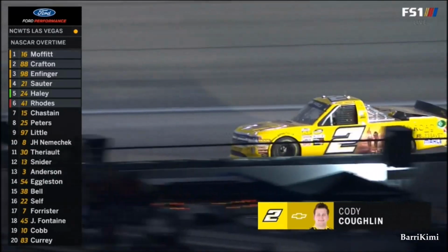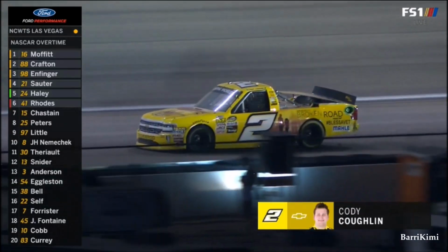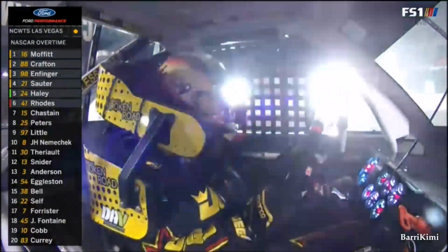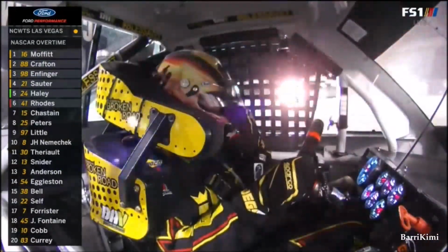He couldn't save it. What a save by Johnny Sauter. He tried to squeeze into a hole that I don't think was there, but because of that bold, aggressive move, squeezing in there, he's running in the fourth position, still with a chance to win this race.